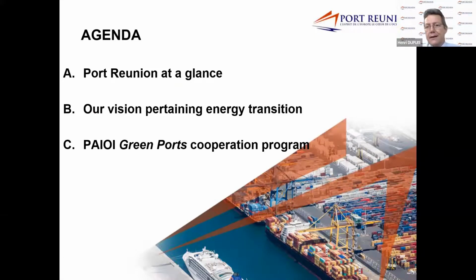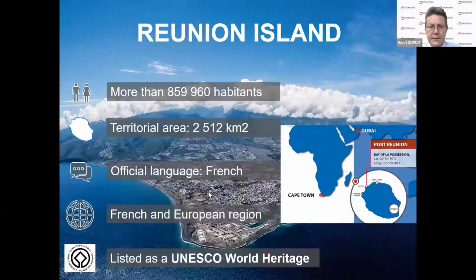In the first part, I will give you some background information regarding Port Réunion. The second part will be dedicated to our vision pertaining energy transition. And at the end, we will venture into the PIROI Green Port Cooperation Program. And I will get into that in much more detail.